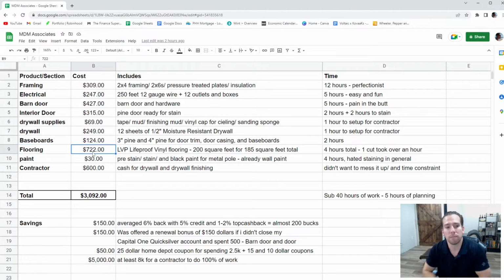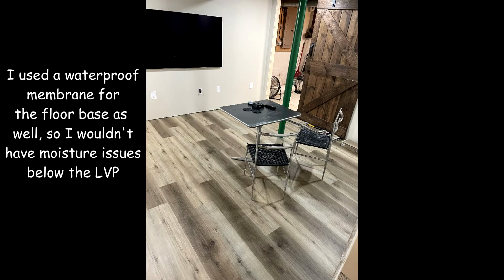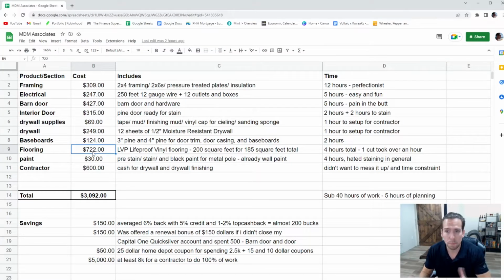flooring, luxury vinyl plank flooring from Home Depot is called LifeProof. Great stuff. It is waterproof. It has its own pad. I bought 200 square feet for a room that is 185 square feet, and it took about 4 hours. Pretty plug and play, pretty easy.